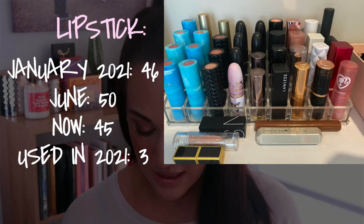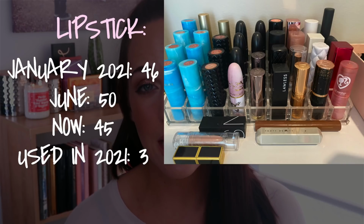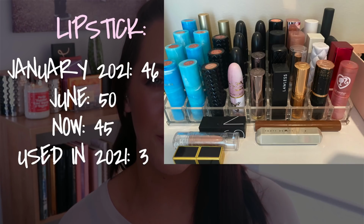We're pushing over 150 lip products in my collection. That's ridiculous, especially because we still haven't gotten to balm or lip liner. So we're probably pushing about 200 of the products in my collection are for your lips alone. I never thought of that until now. That's crazy. That's really bad. Okay, we've got work to do here.